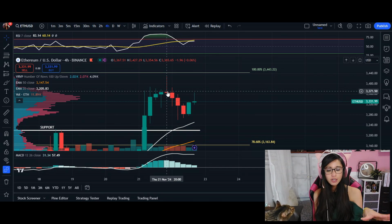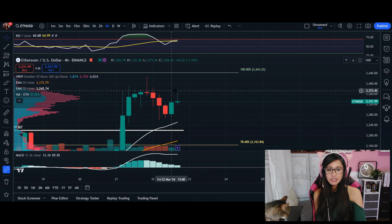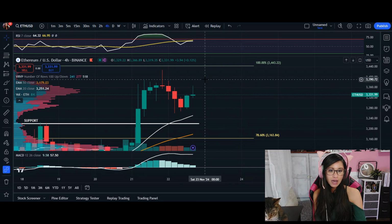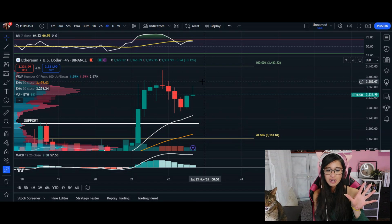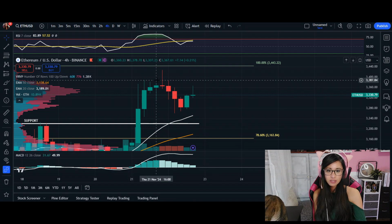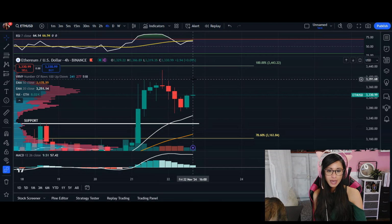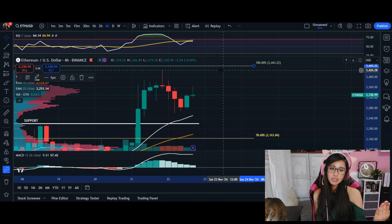Now, if Ethereum does sustain its upward momentum with increased volume, it must break around the $3,400 price point. And that's where these high wick candlesticks are struggling to break. And if we're able to break through that consistently, with candlesticks above that level, then it is going to be realistic that we are going to be breaking 3,443.